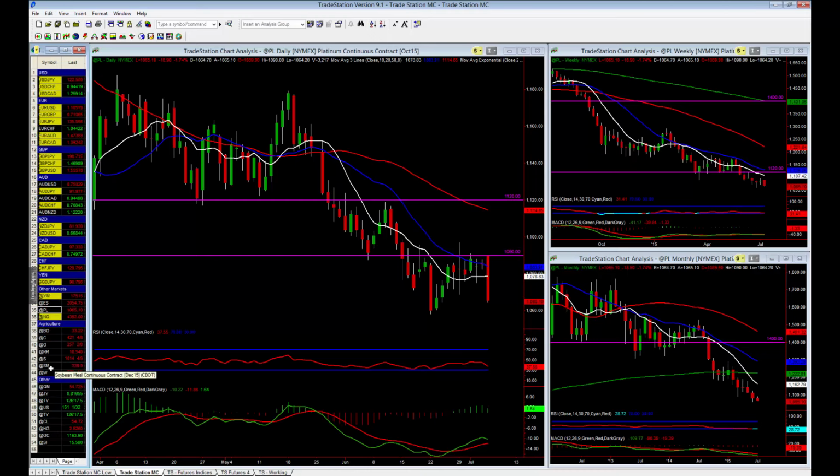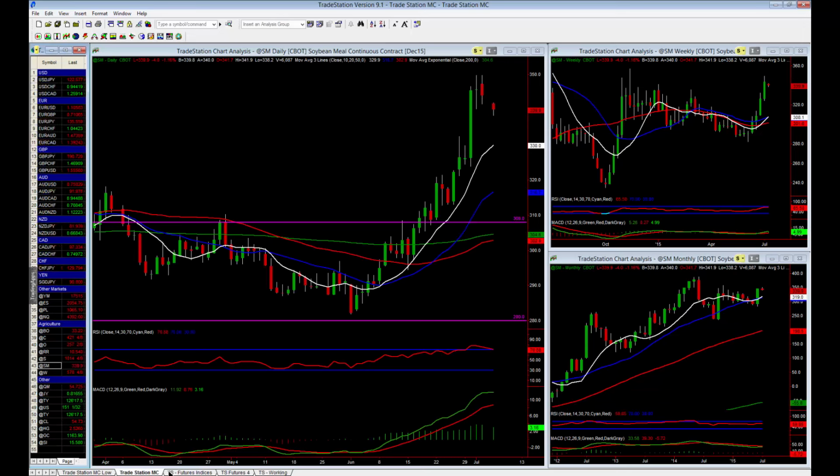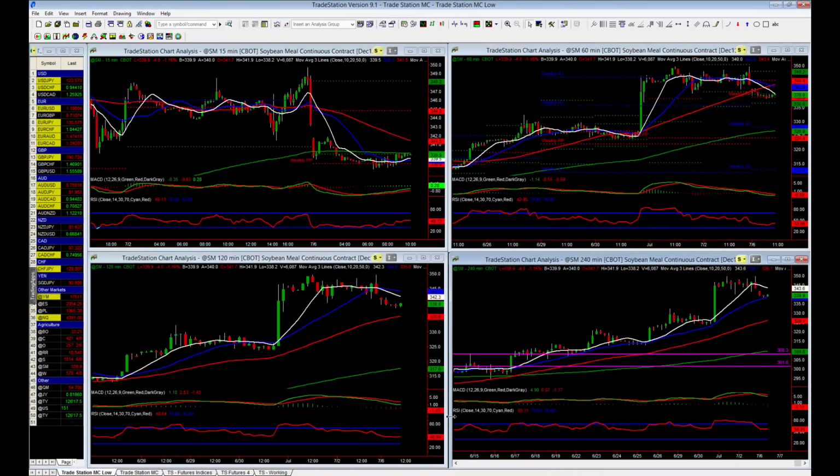Now, if we come and take a look at one of the other commodities at the moment, and that's soybean meal. Soybeans and soybean meal have been moving very, very fast over the past few days and few weeks. We can see that here on these higher time frames. We've had some very, very bullish momentum in the markets. In fact, we've started to get a bit of a pullback here in price. And if I come down to the lower time frames here, you can start to see what I'm looking at.